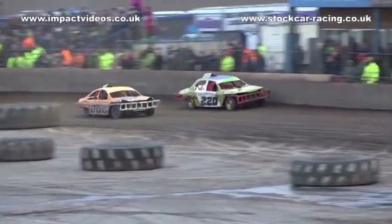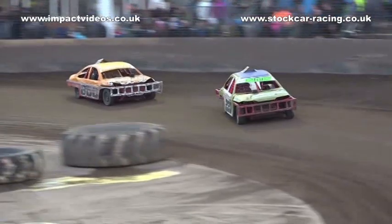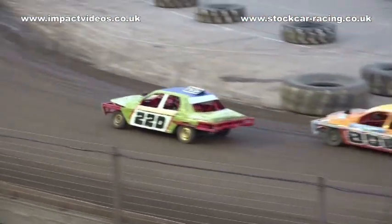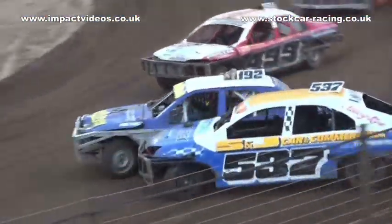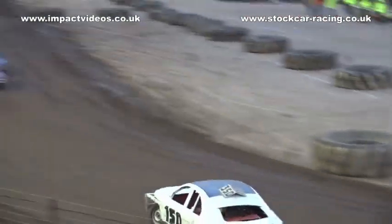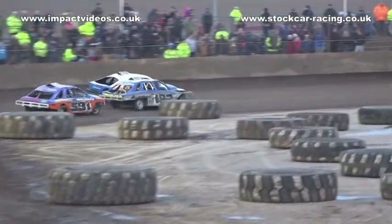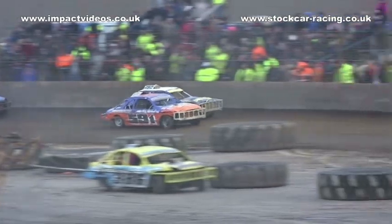Tom Alsop then coming hard after 192 Rob Heans, and that's a change that time round through 1 and 2. Alsop goes up to second, down to third then for Heans. 499 Aldous next, 591 Morris going through. Oh, Rob Heans tries to get it back there from Alsop, and it sends Aldous off into the tyre. So Aldous continuing a very rough night of luck here at the Adrian Flux Arena.